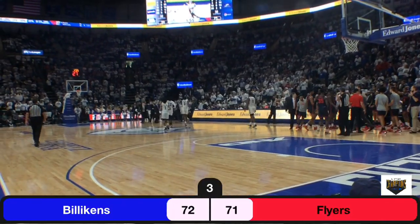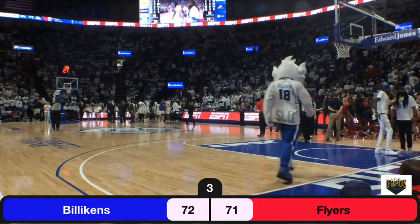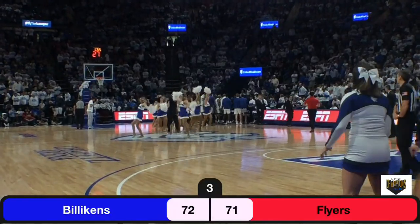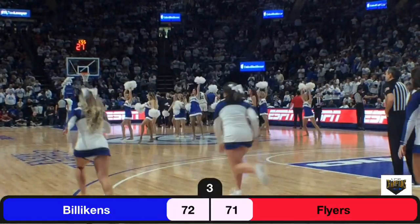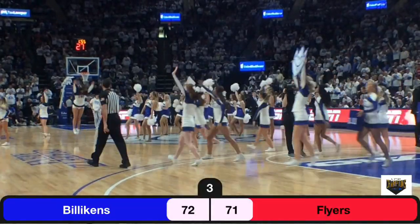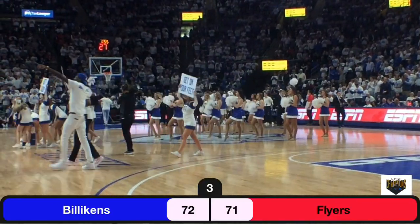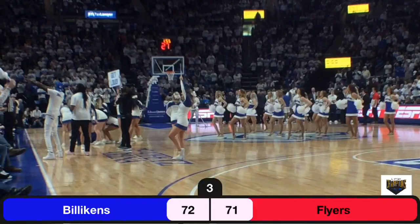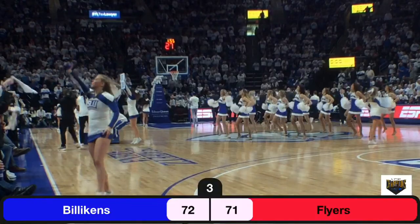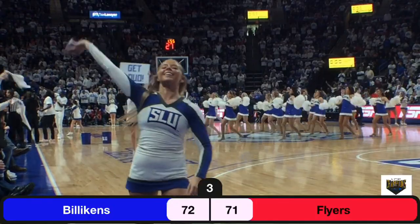Flyers with the ball. Timeout, Flyers. We'll be back after the timeout. We're in overtime play, ladies and gentlemen, here at the Chavis Arena. We'll be right back.